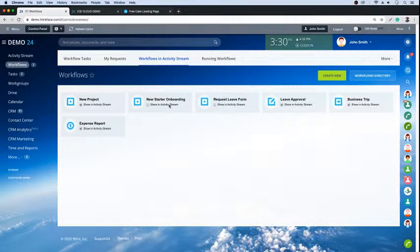So for those of you that are unaware about workflows, Bitrix offers a fantastic tool in the activity stream to submit data via a form, and once you submit that data, it will then go to the person who you want it to, essentially. So for example, a leave request. You fill out a leave request form. It then gets sent to your supervisor. Your supervisor approves it or declines it. And based on that outcome, it will add it to a calendar. That is one example of a workflow.